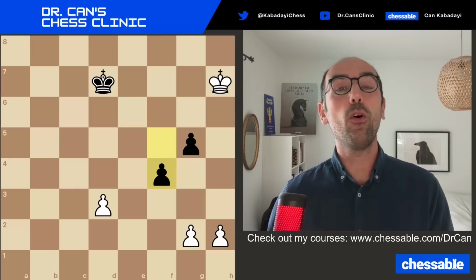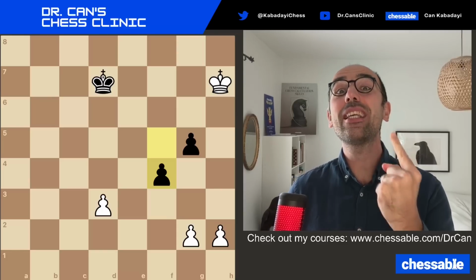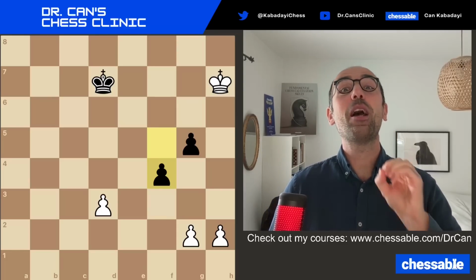Black plays the move f4. It's white's turn. What should white play in this position? There's only a single winning move for white. Please take your time and find the winning move.